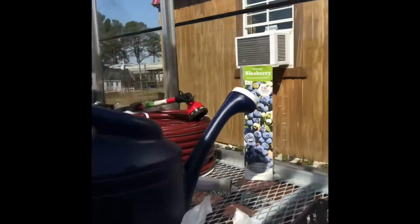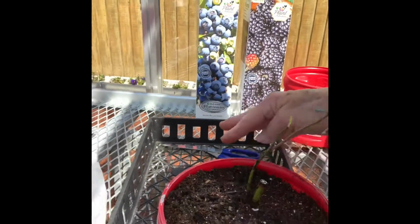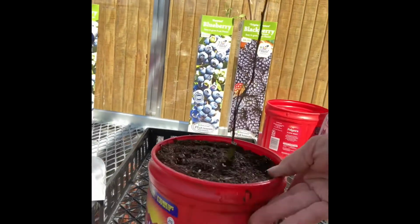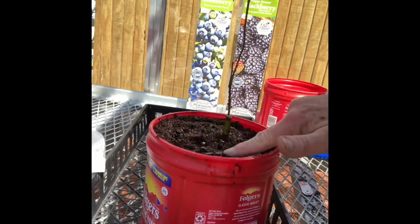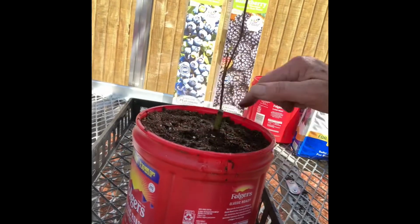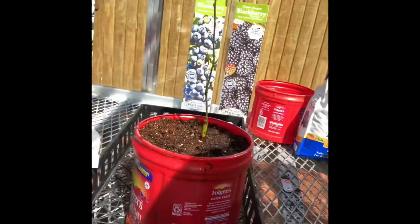Okay. Now, we won't be taking this back in. We are going to leave this out in the greenhouse, because in the greenhouse it's warmer. I just have to make sure I keep it moistened. Not overfilled, not overdrunk, but moist. Because we just gave it a nice drink.